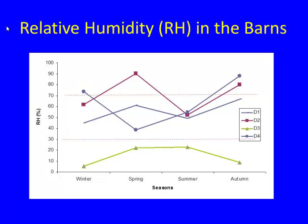But in most other times, they are in this so-called comfort zones. But in fall season, some barns have higher relative humidities. Interesting is this newer type of barn, barn 3 in Lodi. They have consistently lower relative humidity, which is not a bad thing. And so dry is always overall good for these composting barns. But for cow, this is a little bit dry.